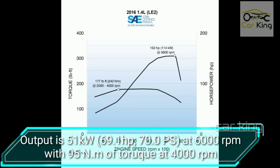The engine output is 51.5 kW power. It's 69.1 horsepower, 70.0 PS at 6000 rpm, with 95 newton meters of torque at 4000 rpm.